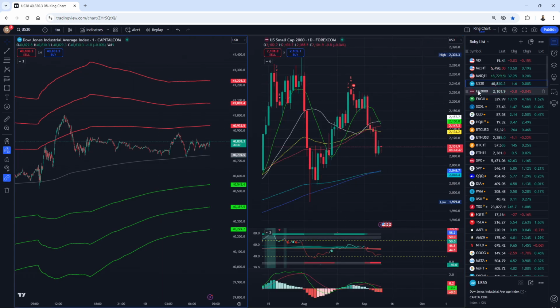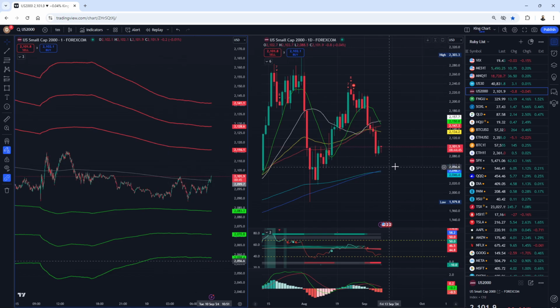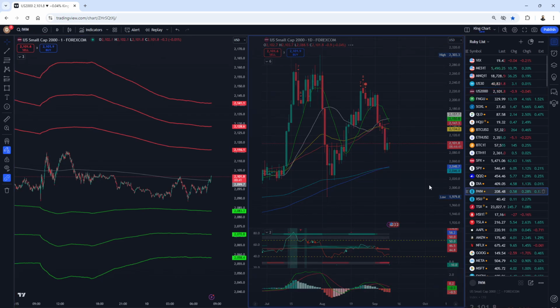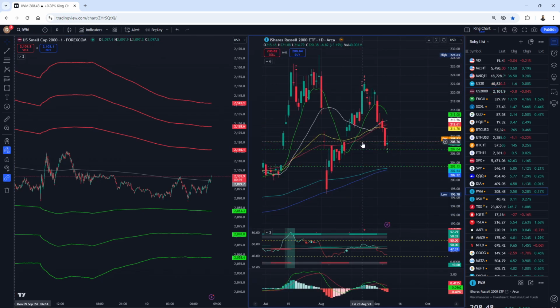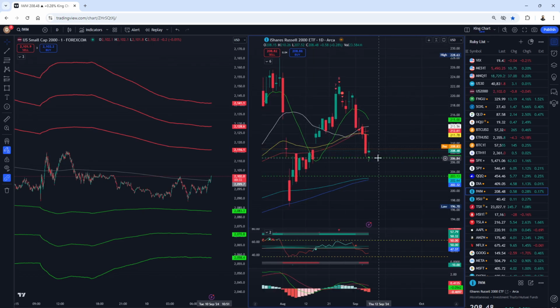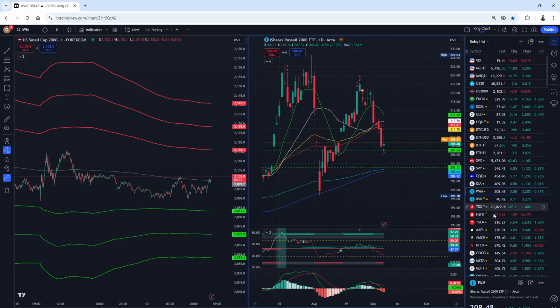Russell 2000 is also in the neutral zone right now. Still a higher low going higher. And on the IWM ETF, there are no gaps above. There's one slight gap to the bottom. They could try to fill that, which is not filled, around 207. Once that is filled, it could go higher as well.